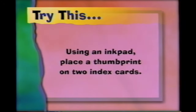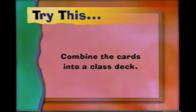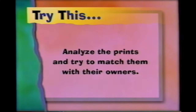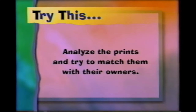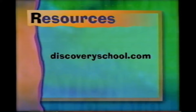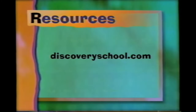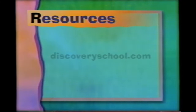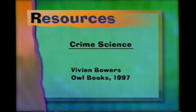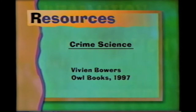Now, try this. Using an ink pad, place a thumbprint on two index cards. Label the back with your initials. Combine the cards into a glass deck. Analyze the prints and try to match them with their owners. Log on to discoveryschool.com for curriculum materials and resources to support Discover Magazine, Forensic Detectives. To learn more, Assignment Discovery suggests Crime Science by Vivian Bowers.